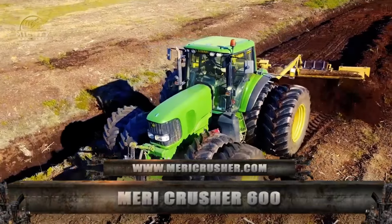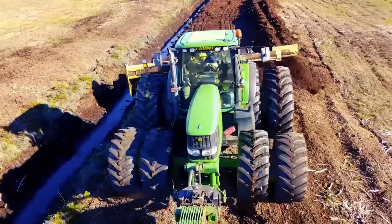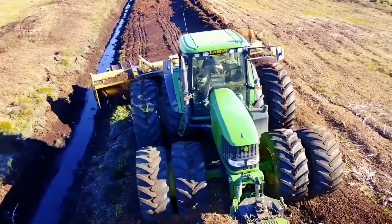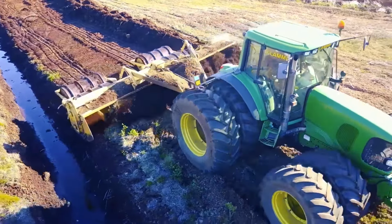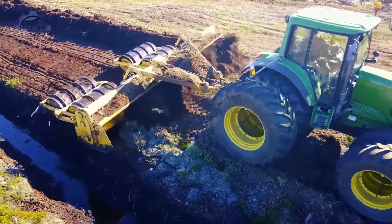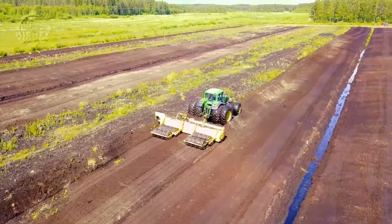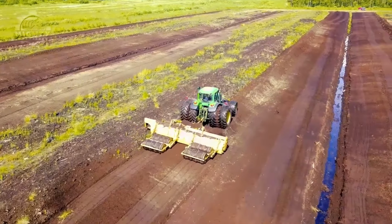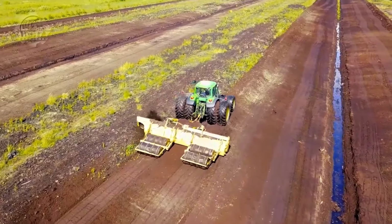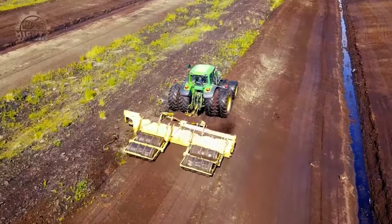Following that is the Meri RT600 TT heavy-duty auger of Suakone OY. This is an attachment specifically for peatland leveling and profiling and is commonly deployed for clearing new bogs and preserving old ones. With its unique auger, this is also best for development of agricultural fields on bog-based land with screw levelers.